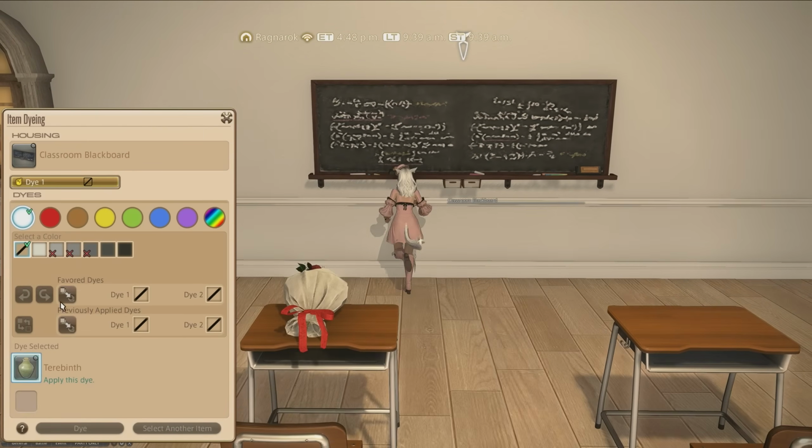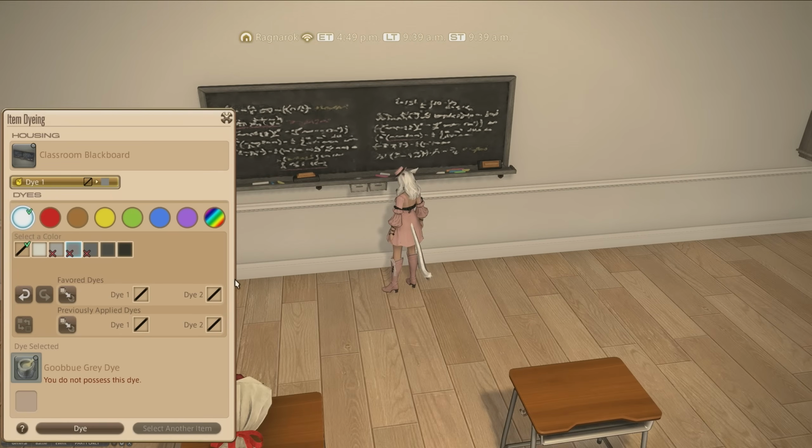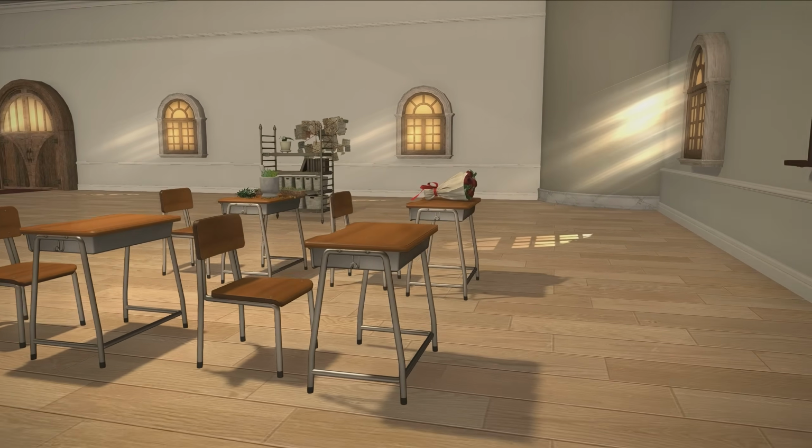Then obviously the blackboard as well. We can change the color of the surround on that, which is really nice. So we've got different colors there to match if you've got a specific theme for your needs. I don't know. Maybe you want to match to like blue or something. Really cool. This is not all though.